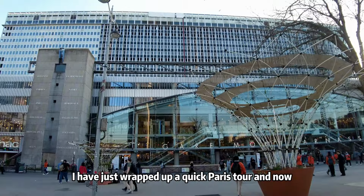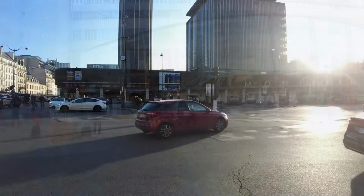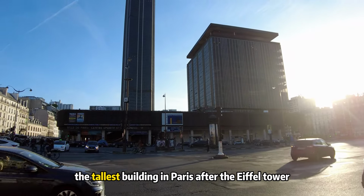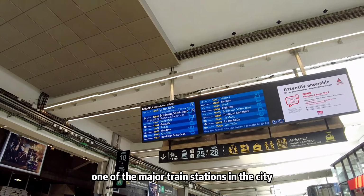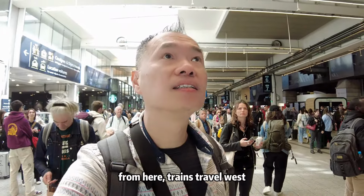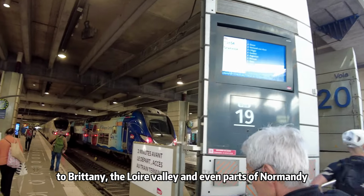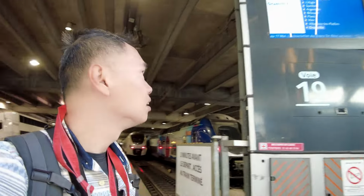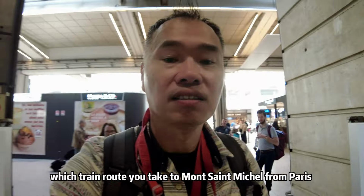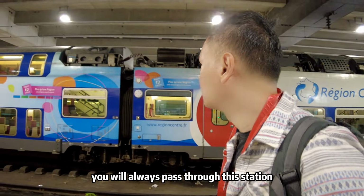I've just wrapped up a quick Paris tour and now I'm at Montparnasse Tower, the tallest building in Paris after the Eiffel Tower. At its base is Gare Montparnasse, one of the major train stations in the city. From here, trains travel west to Brittany, the Loire Valley, and even parts of Normandy, including Mont Saint-Michel. No matter which train route you take to Mont Saint-Michel from Paris, you will always pass through this station.